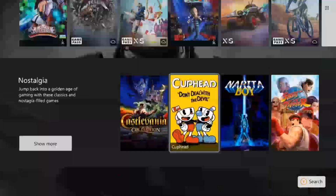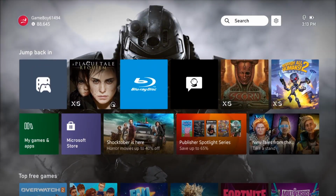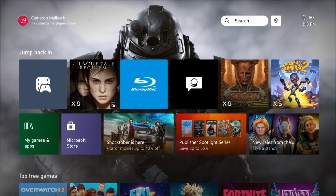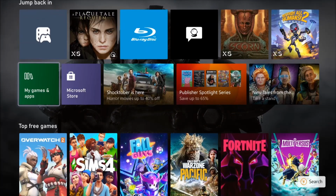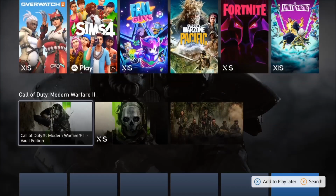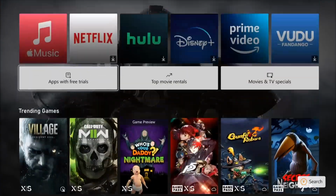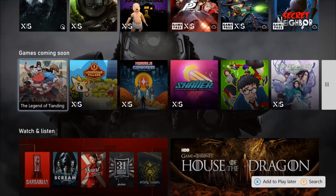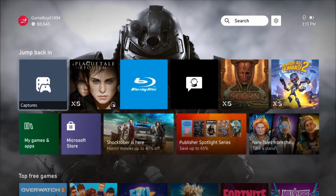It's just the discovery, and I get what Microsoft's trying to do. They want to add a layer of discovery for people who maybe aren't so into games or don't follow games so often. This is a great UI, I guess, for those people who just don't keep up with the news and all this stuff going on. But at the very least, allow us to customize it. Allow me to move things around or to change things. At least the old layout did that, and this one's pretty bare bones in that respect.